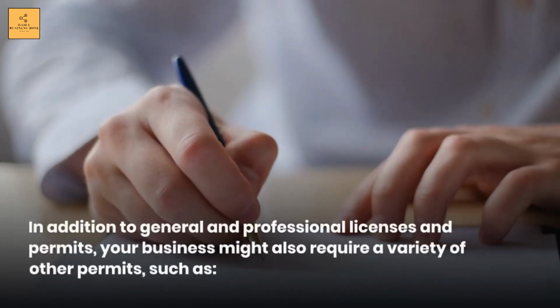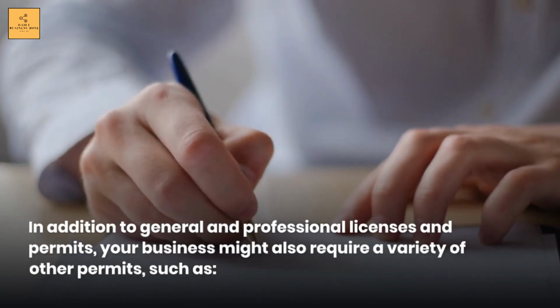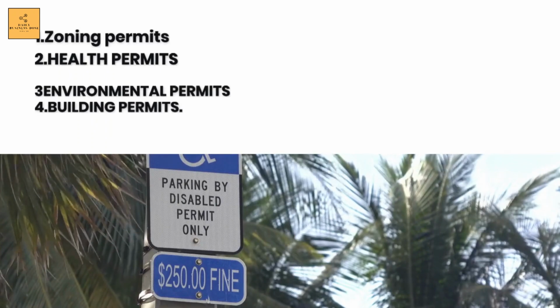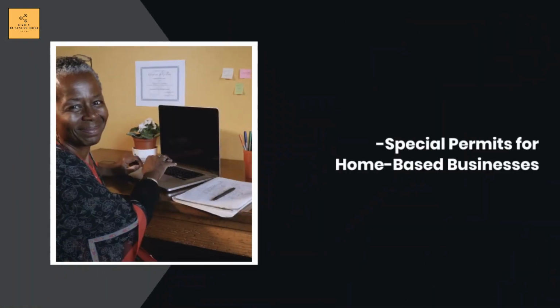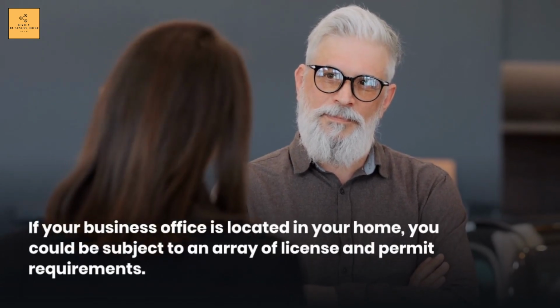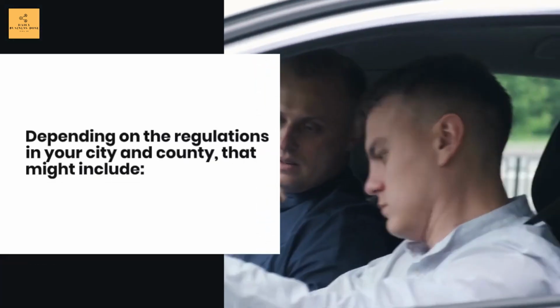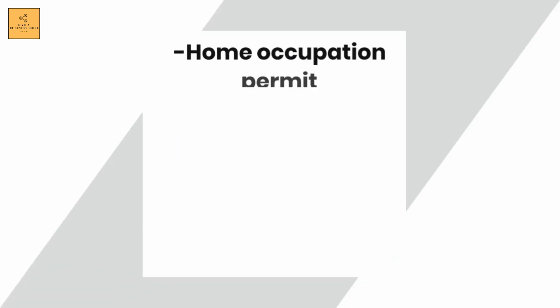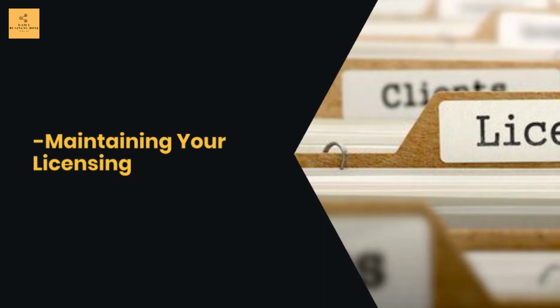Other types of business licenses and permits. In addition to general and professional licenses and permits, your business might also require a variety of other permits, such as zoning permits, health permits, environmental permits, building permits, and special permits for home-based businesses. If your business office is located in your home, you could be subject to an array of license and permit requirements. Depending on the regulations in your city and county, that might include a home occupation permit, zoning permit, fire permit, sign permit, or special use permit.